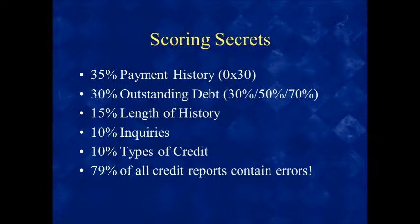Here's the scary thing. 79% of all credit reports contain errors. 79%. That's 4 out of 5 credit reports contain errors. And when we look at how much a credit score impacts your day-to-day life, how it affects how much your car payment's going to be, what your credit card payments are going to be, what your mortgage payment's going to be, or whether you can get a job or get a new job. Credit scores are important. The credit data is imperative, and it's absolutely necessary that you know what's in your credit file and that that information is correct. And if it's not, that you dispute it immediately and get it removed.